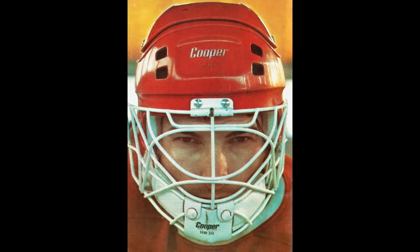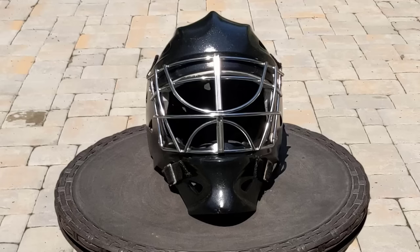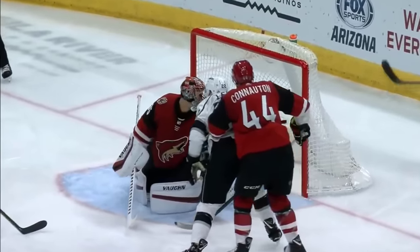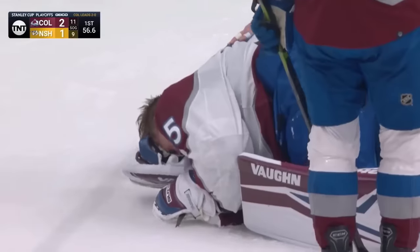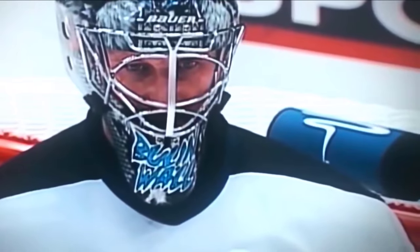The design is based around the Cooper HM30 that was attached to helmets, first introduced in the 70s. The bars are still close enough together that a puck can't fit between even the largest opening. However, that doesn't mean that nothing can get through. Stick blades can, and do, sneak their way through the openings of a cat eye cage. So while the cat eye cage offers the best visibility, it offers the most opportunities for injury. In the NHL, this is by far the most popular cage type attached to pro goalie masks.